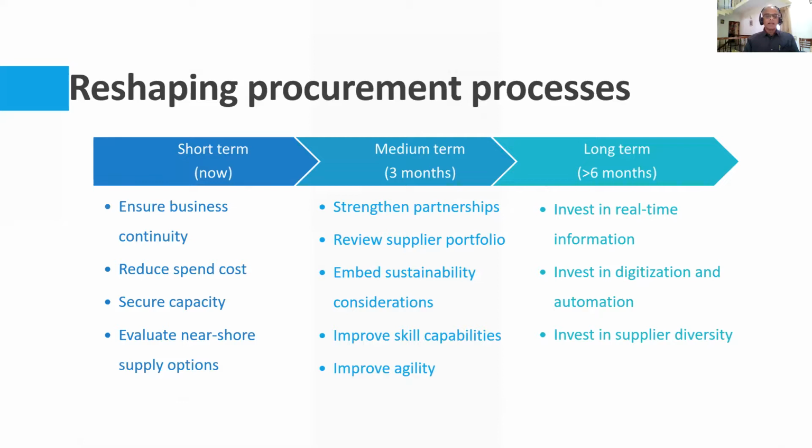Reshaping procurement processes. Here, I'd like to talk about the few steps that an organization can take, short, medium, and long term, to reshape the procurement process. Short term, ensure business continuity. Identify critical suppliers to your business and engage in discussion to understand their current challenges and priorities. Reduce upfront spend costs. Secure capacity and place upfront orders to ensure availability or priority. Evaluate near-shore supply options to overcome transport shortages and international border closures.